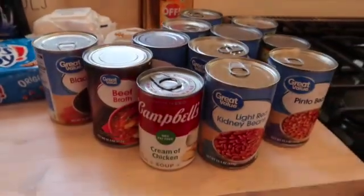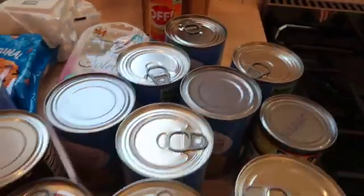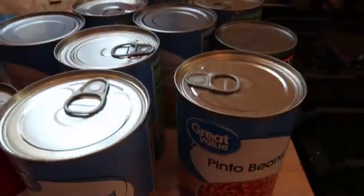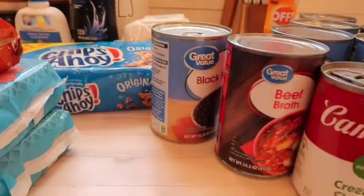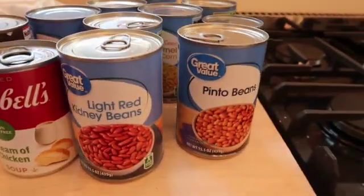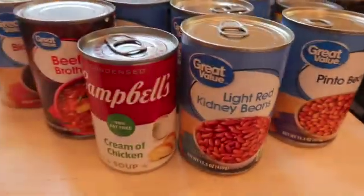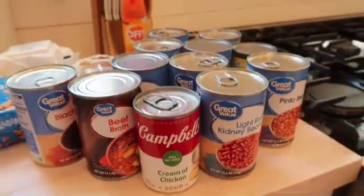I also got a bunch of cans, green beans for sides for the dinners. And then I also got the corn, the kidney beans, the beef broth, black beans, and the pinto beans, and the Rotel for the taco soup that I'll be making probably tomorrow night. But then I also got a cream of chicken soup for the Weight Watchers meal.